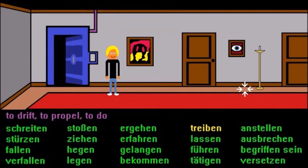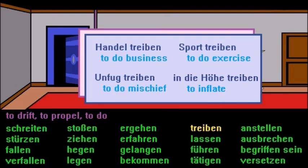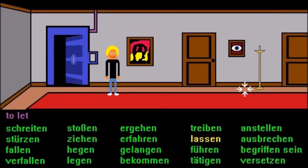Treiben, to drift, to propel, to do. To do, mostly something bad. To move something into a direction. Handel treiben, to do business. Sport treiben, to do exercise. Unfug treiben, to do mischief. In die Höhe treiben, to inflate.